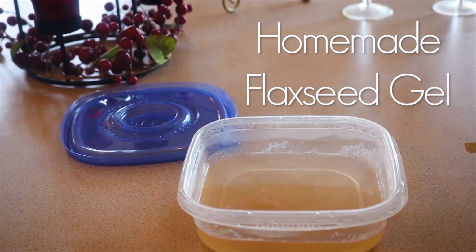I don't think I could ever part with this next one. I mean, this one is bae. And if you guessed that I'm talking about Michael B. Jordan, that's a great guess, but no. I am talking about my homemade flaxseed gel. Man, this moisturizing gel has been so good to me and my hair, and making the gel is so simple.